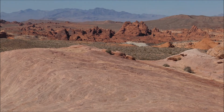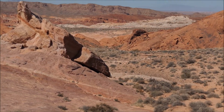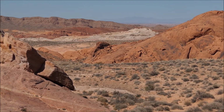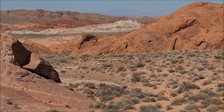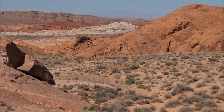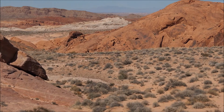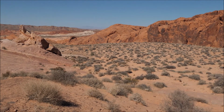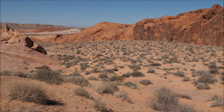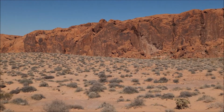We're at the trailhead for the Fire Wave Trail, which goes down there, I think, to an area that's like the famous Wave in Utah. Red and white wave colors everywhere. Only problem is here it's over 100 degrees and the signs say do not hike, and so we are following the signs of not hiking. Incredibly hot.